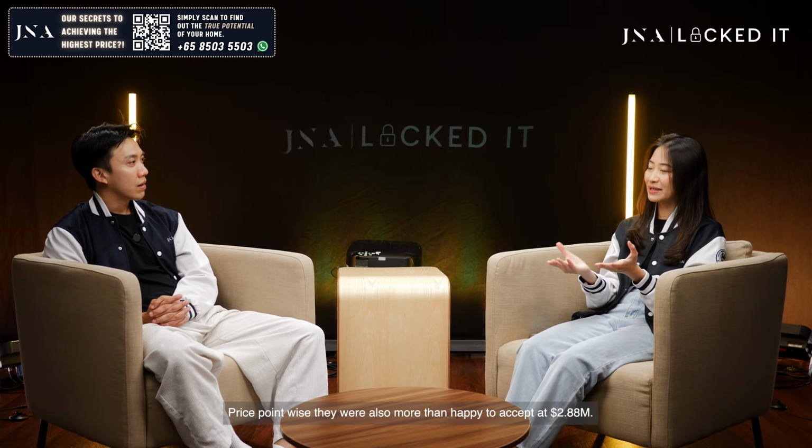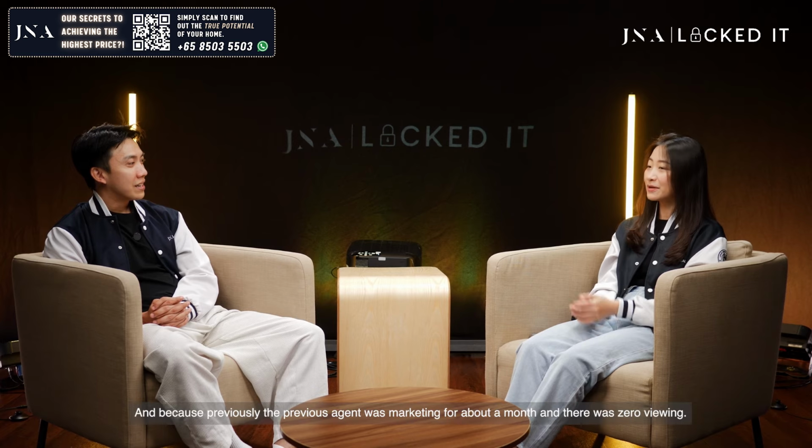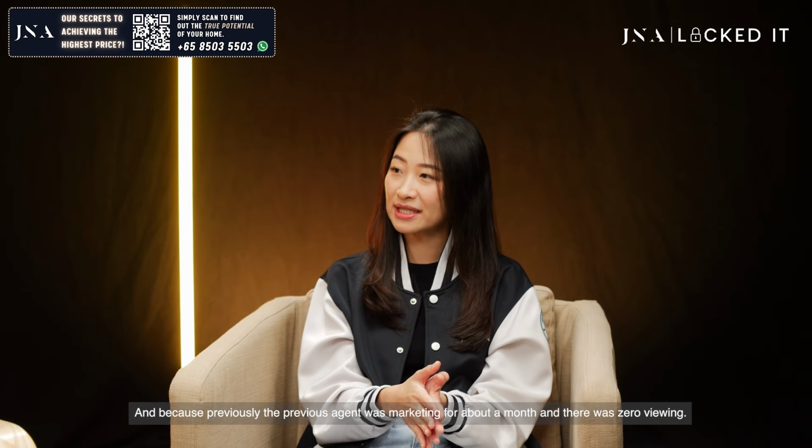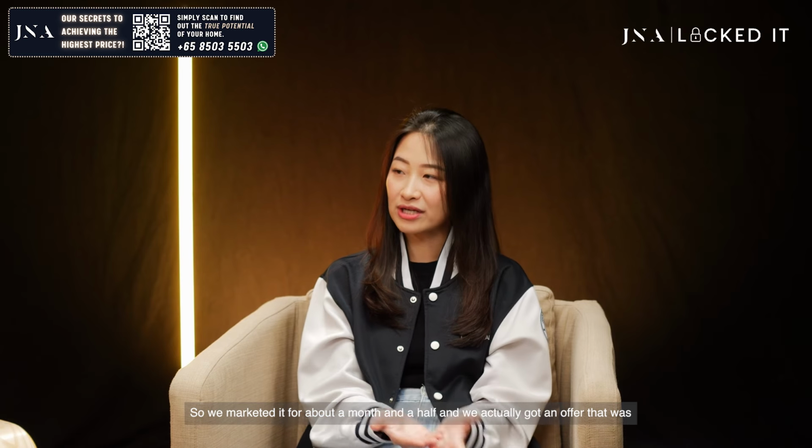So price point wise, they were also more than happy to accept at 2.8 million. Previously, the previous agent was marketing for about a month and there were zero viewings. So we marketed it for about a month and a half and we actually got an offer that was 50K higher than the valuation.